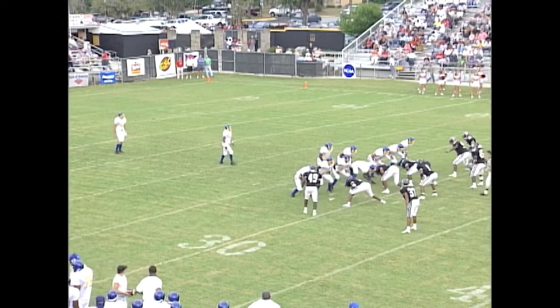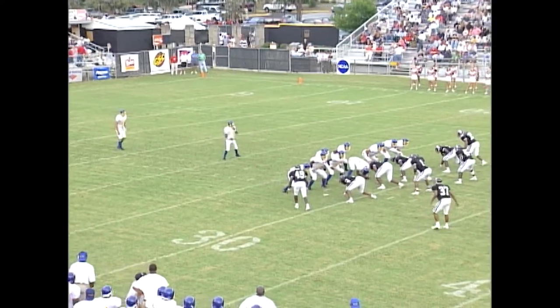And it's good to see most of the seats full here. Not all of them, but a lot of them.